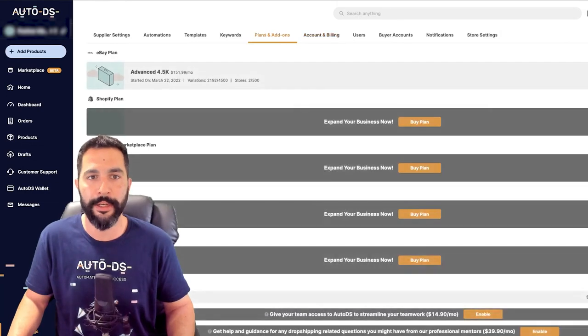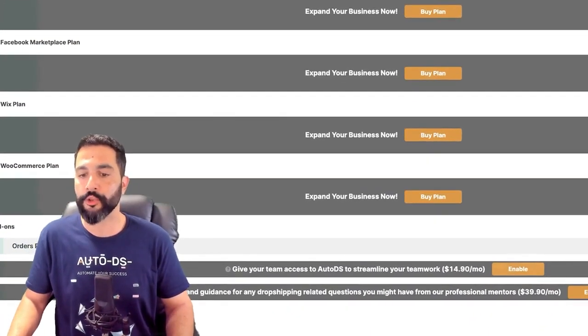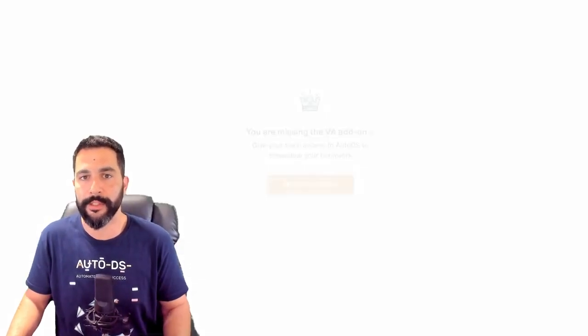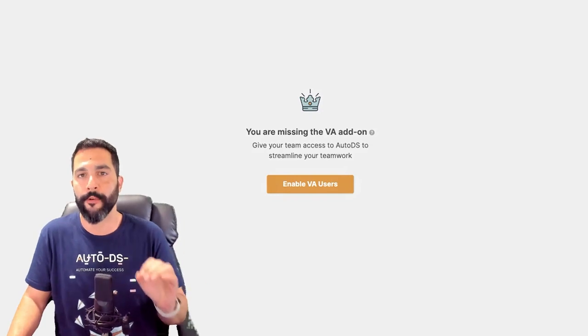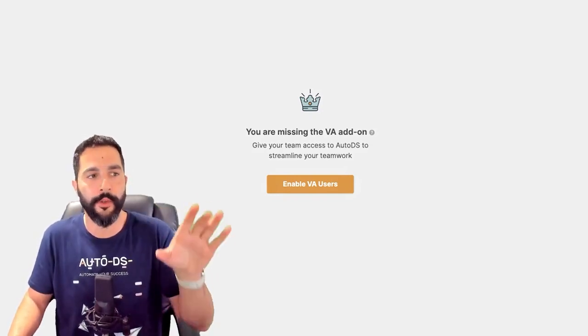But in any case, make sure that in your plans and add-ons, you have the option to give your team access to AutoDS to streamline your teamwork. So in other words, this is what's going to enable virtual assistants. Then you'll go to users and you'll create your first virtual assistant: name, email, password, and exactly what parts of your store you want them to have access to. Whether it's adding products, managing your orders, managing your drafts, importing products, some options, or all options, it's completely up to you. And this is a great way to have closure on dropshipping automation.